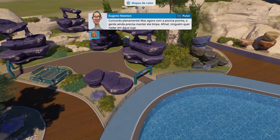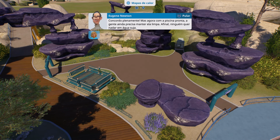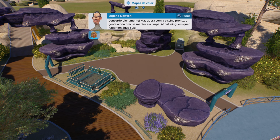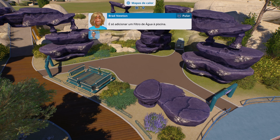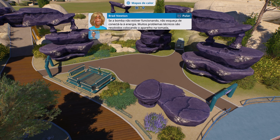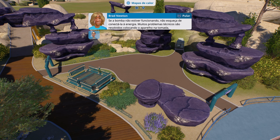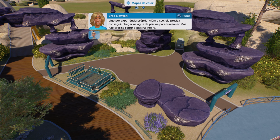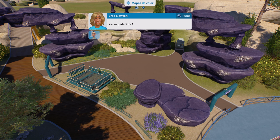I couldn't agree more. As the pool is now up and running, we must keep it clean. After all, no one wants to dive into dirty water. To do this, all you need to do is add a water filter to the pool. If the pump isn't working, make sure it has power. I found most technical problems can be solved by plugging it in. It also needs to be able to reach the water of the pool to work. Don't worry though, it doesn't have to cover the whole pool. Just a part will do.